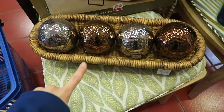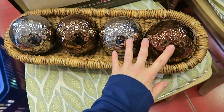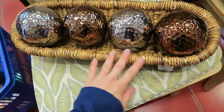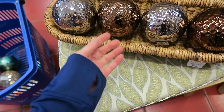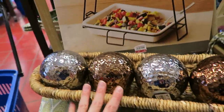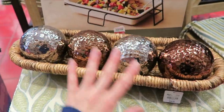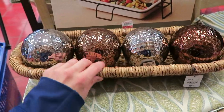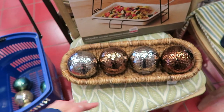This is what I think I'm going to get. I'm going to get this basket with these four balls for my kitchen or my dining room table, because I like the element of glam, but I also still have a very practical, slightly more rustic taste as well. So I like to do the mixture, and I think this juxtaposition of glam with the more rustic basket works. I could totally reuse this basket for something else, but I like the length to mimic the length of my table.